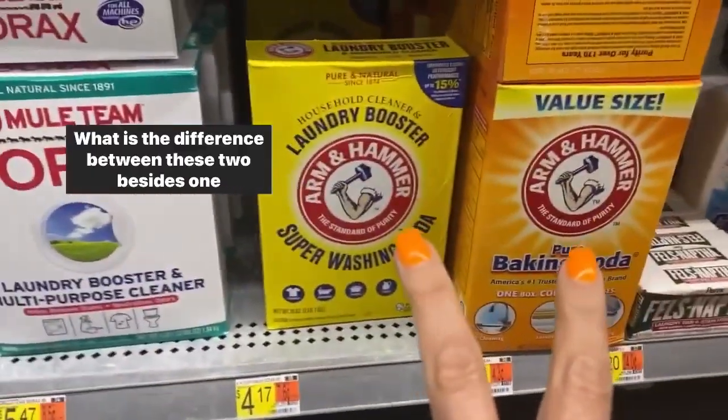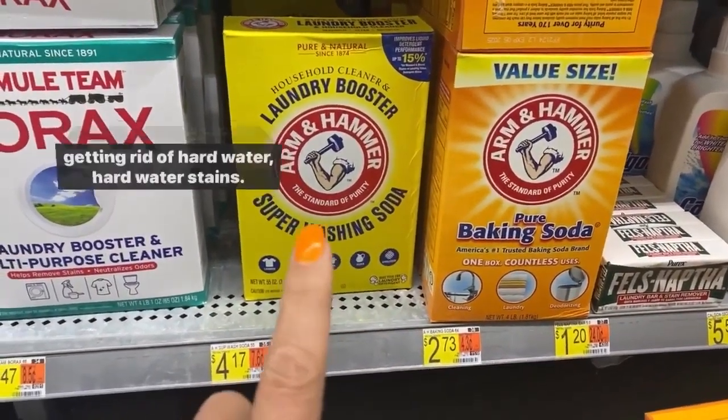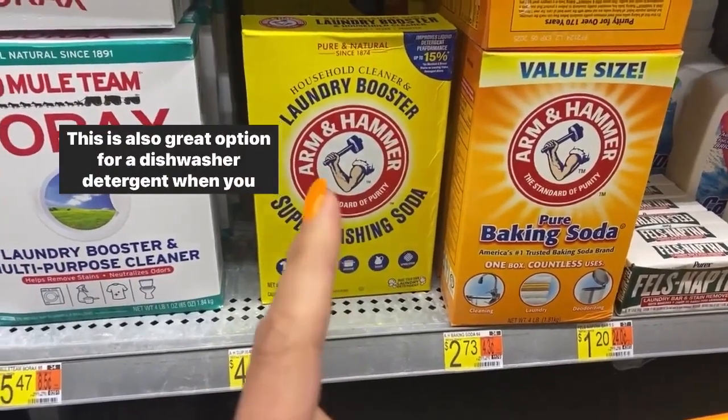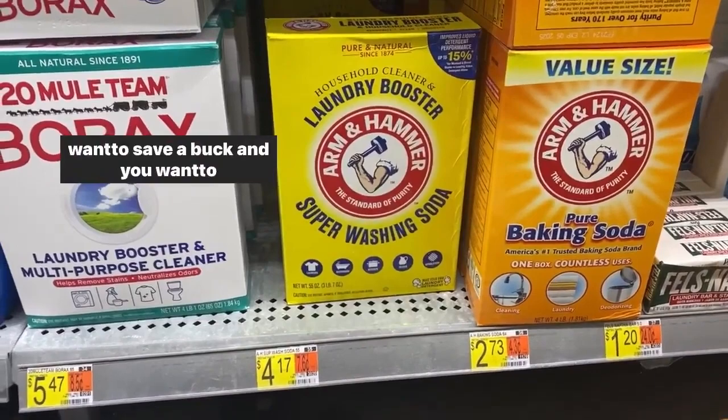What is the difference between these two besides one molecule? This one actually works at a higher pH and is better at getting rid of hard water stains. This is also a great option for a dishwasher detergent when you want to save a buck.